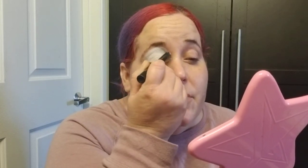And I think I'm going to blend one eye out at a time just because this does tend to dry pretty fast. I'm using my Real Techniques sponge that I use to blend out my eyeshadow bases.